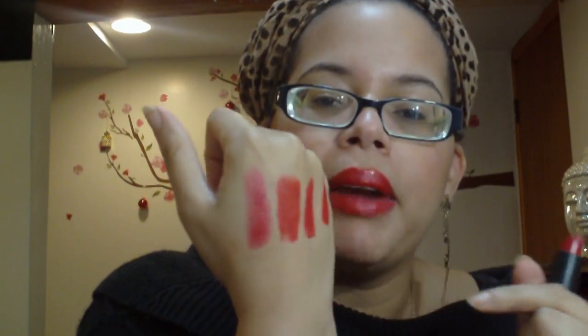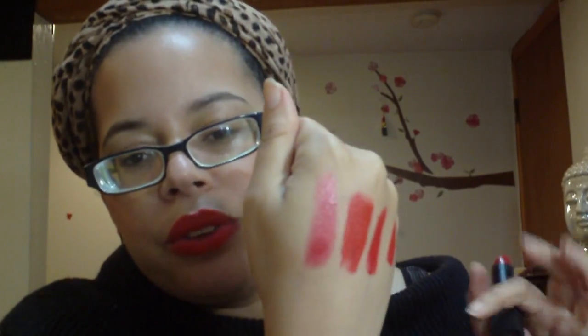This is Nars Manhunt, which has been described as a red orange. To me, it's just kind of like a super poppy red. So yeah, not as similar. This is the Manhunt, and that's definitely more of a sheer, more of a red to it, a pinkish red, where the other two are definitely much more similar.